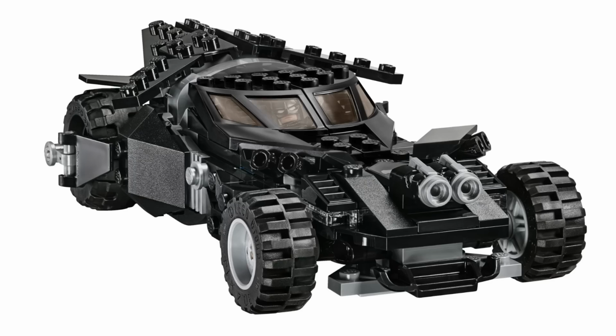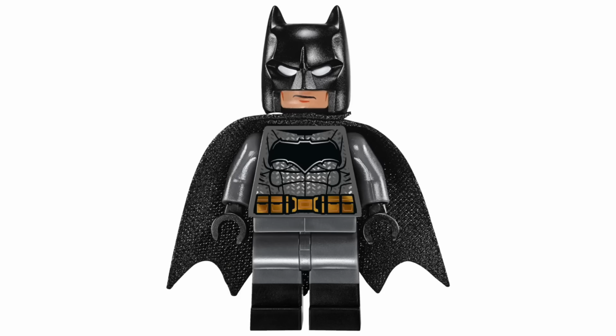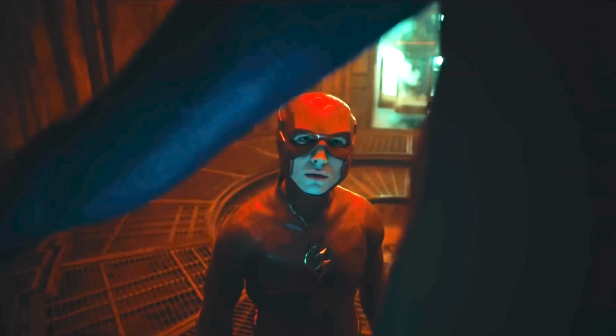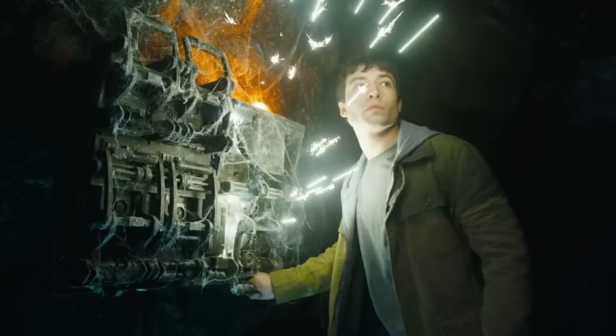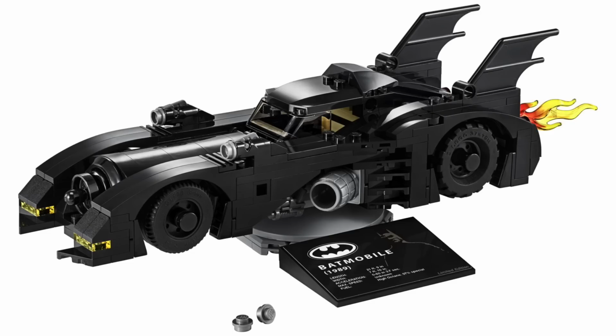Though it is also possible that it could be the Batmobile that was introduced in Batman v Superman, as it's also rumored that Ben Affleck's Batman could be returning for the film. We may be getting news about this set now, as the film was originally supposed to release soon, but it's now been delayed until 2023. And with some other recent controversy around the film's main star Ezra Miller, it's really unclear what the future for this film or this set might be.